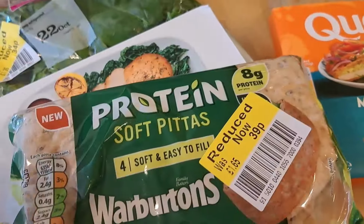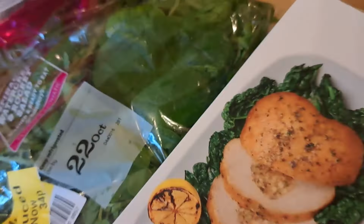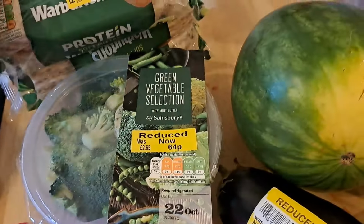We have got some protein pitters. We have got 1 protein pitter. We have got 2 protein pitters, and I've just dropped a bag on the floor, which had an aubergine. We have got another pack of protein pitters.